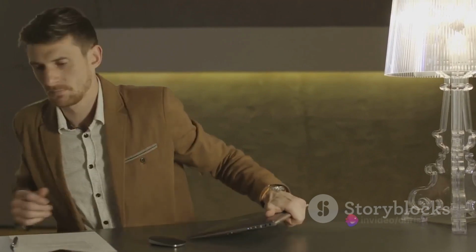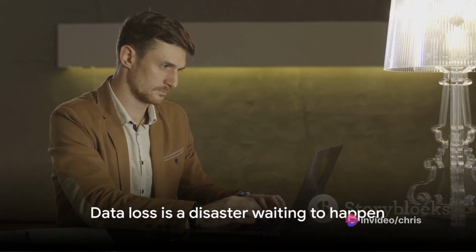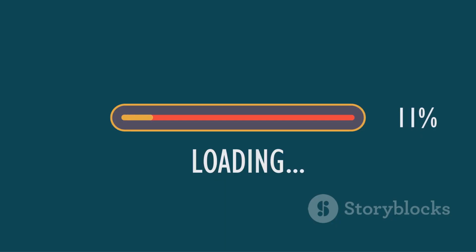So whether you're a business owner with critical data to protect, or an individual looking to safeguard personal files, consider Backblaze. Because in this digital age, data loss is not just an inconvenience, it's a disaster waiting to happen. And with Backblaze, you have a surefire way to prevent that disaster.